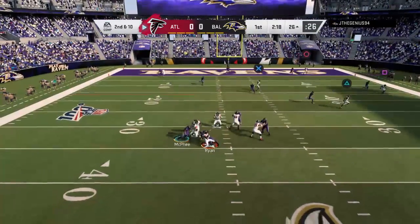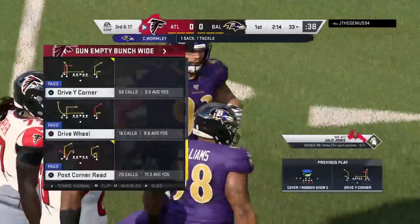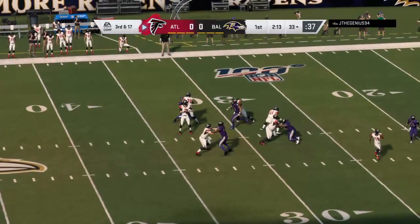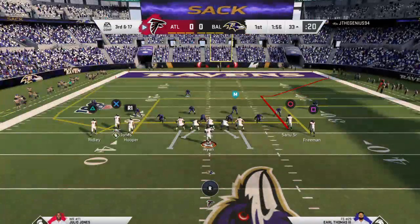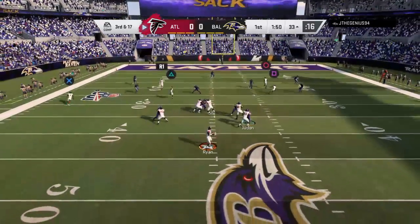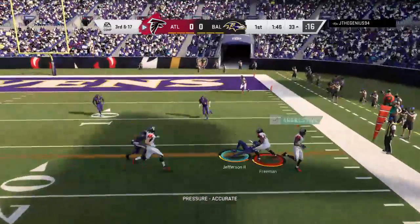Ryan. And the Raven pressure too much. Down he goes. Chris Wormley just would not be denied. That's a loss of 7. And they weren't in zone coverage. They were in man, and each man did his job. And that looked like vintage, old-school coverage, didn't it? Man coverage reminded me of an old Raiders team. They had a Hall of Famer at one corner and a Defensive Player of the Year at the other, and they just locked people down.